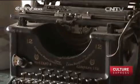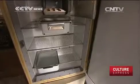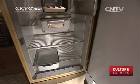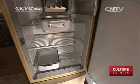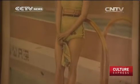Some of the interesting items include typewriters and refrigerators used in the 1940s. Shanghai was already a very modern city back then, as seen in posters of film stars and this painting of a famous swimmer.